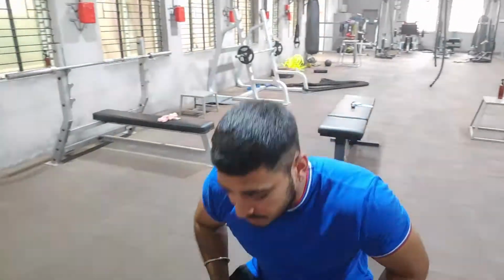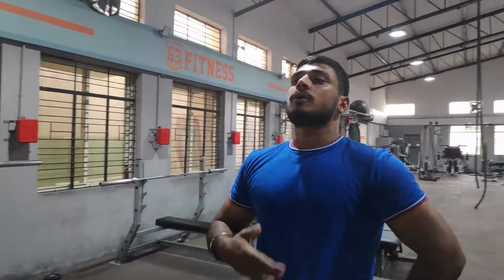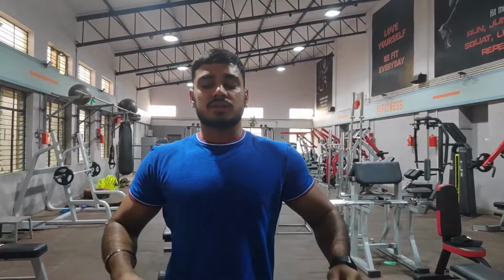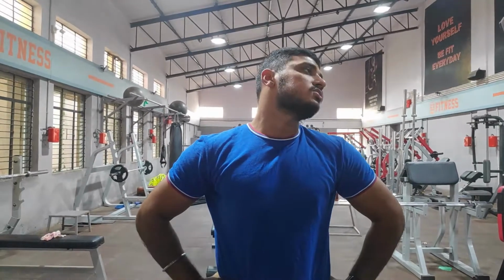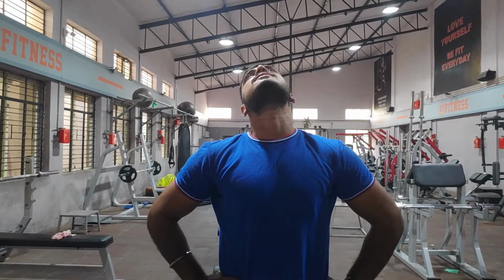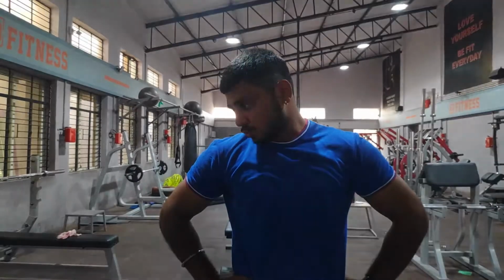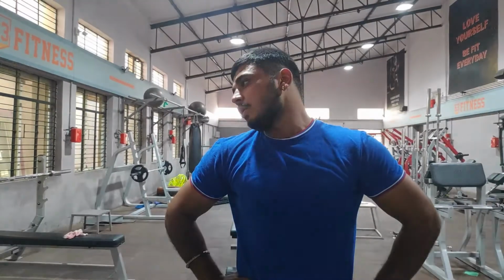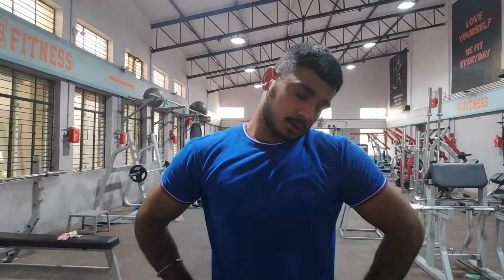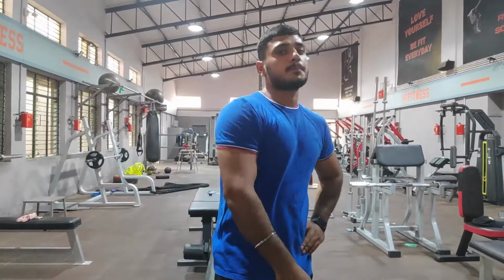This is the fourth exercise, and the fifth exercise you'll be doing. Keep your head straight, okay? Chest up, shoulders up, back straight. Look down and then rotate your neck slowly 10 times. This is clockwise. You have to rotate it clockwise 10 times, slow. Do it very slow, and then you have to go anti-clockwise, like this, very slow. Don't do it fast, you'll feel dizziness.